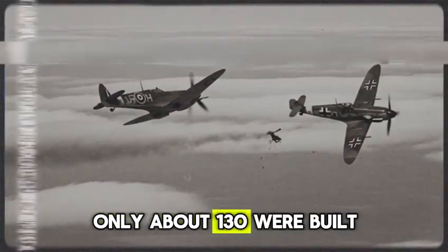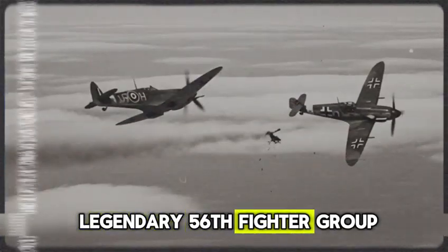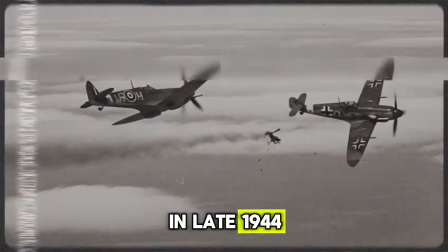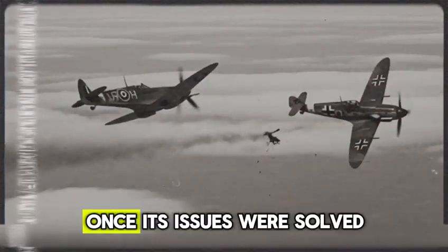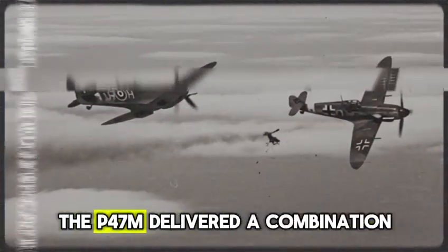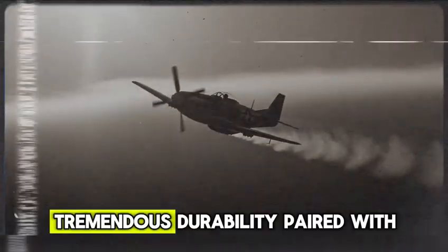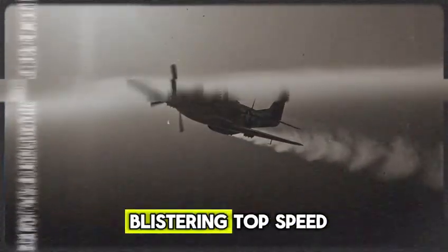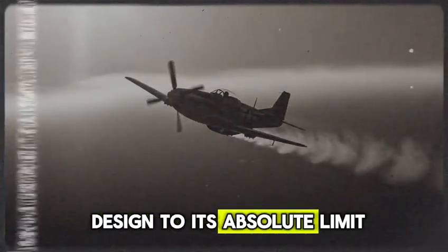Only about 130 were built, entering service with the legendary 56th Fighter Group in late 1944. Although the engine initially proved temperamental, once its issues were solved, the P-47M delivered a combination rare among piston fighters: tremendous durability paired with blistering top speed. It pushed the Thunderbolt design to its absolute limit.